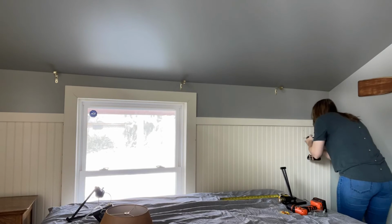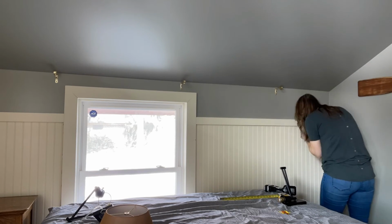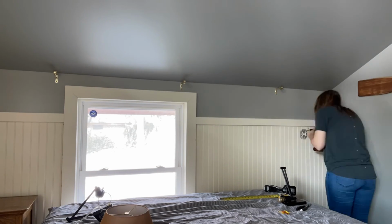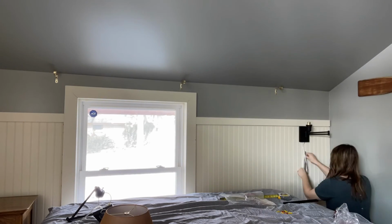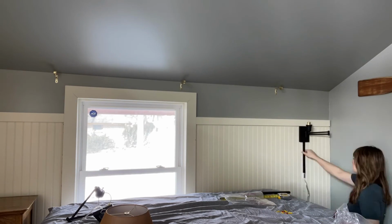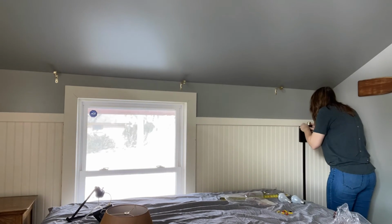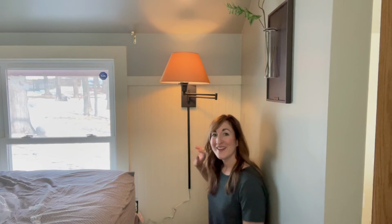Now, do you always need wall treatments? No. Sometimes painting a wall a really pretty statement color, just like this one, is enough. Sometimes wall treatments, though, are much better. This is such an awesome addition. It makes it look so much classier than having a cord hanging down, all tucked right away inside the cord cover.